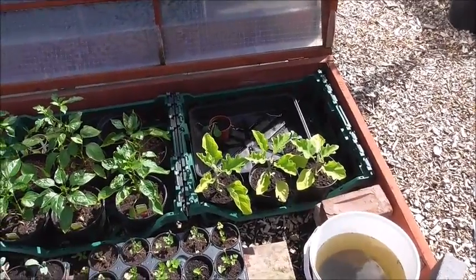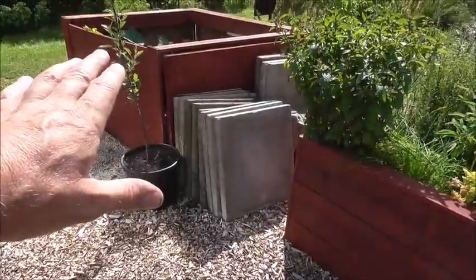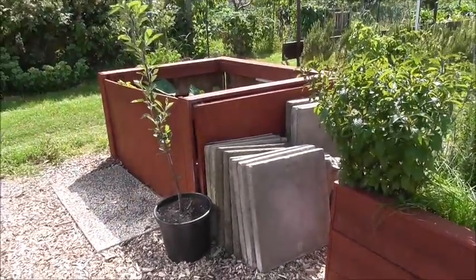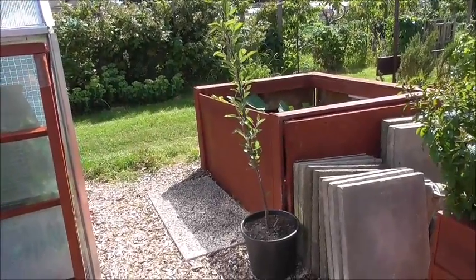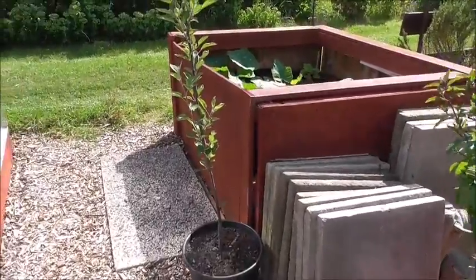Aubergines, that's what they are. I had to think then. There's the projects. The paving stones are there for the other shed. What's going there? That there, what you see, that stick with branches, starting the formation of branches, is a Golden Delicious. That will be going in the orchard shortly.